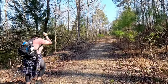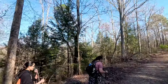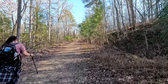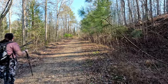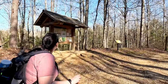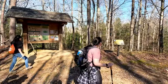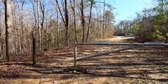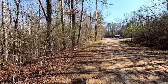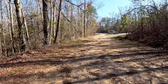Woohoo! It's quite the climb. You'd think a road walk wouldn't be so difficult. But when it's right at the end of a hike like this, it hurts. Forest Service sign. Yes, is John here? I don't see him. Huh. He should have been able to beat us.